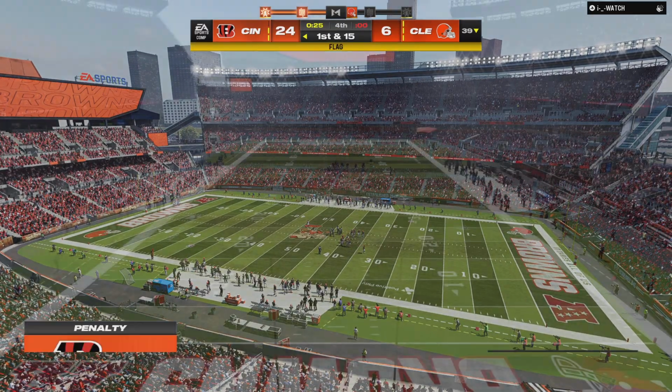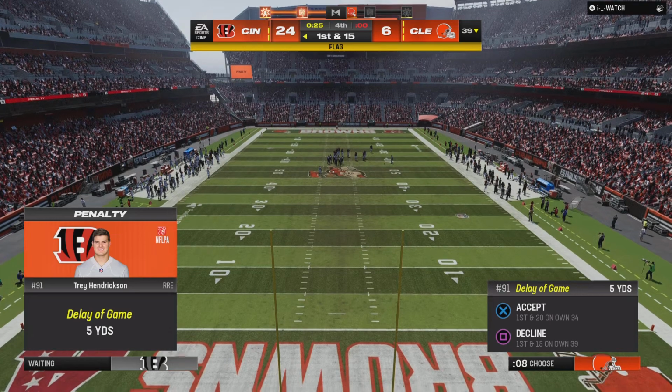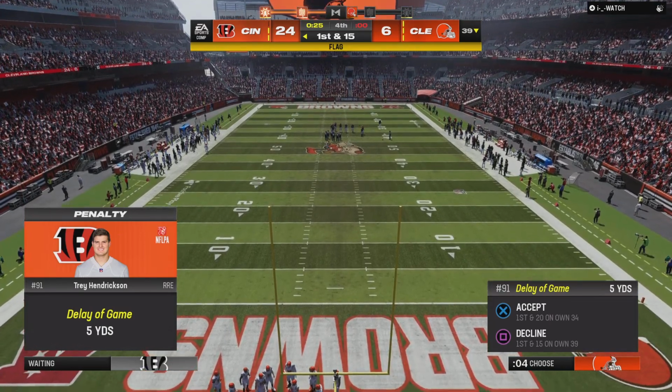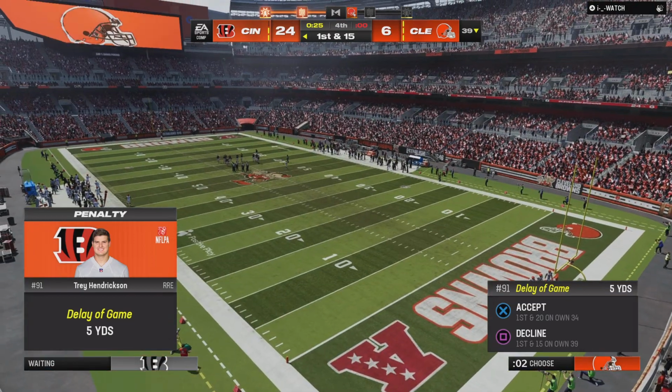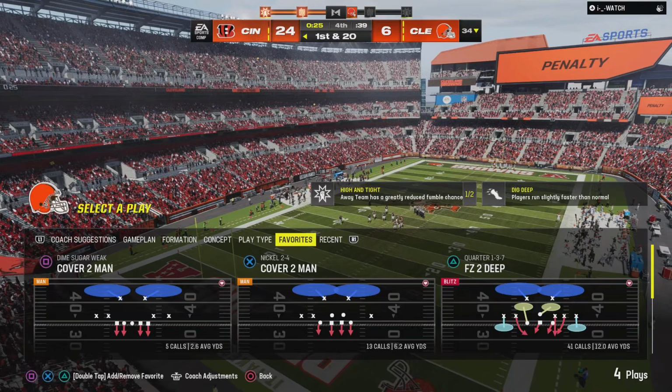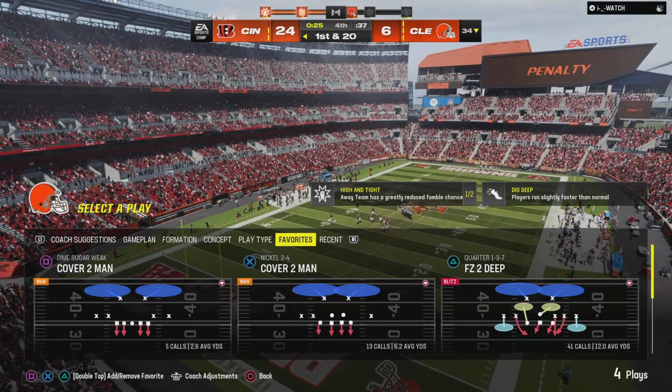Play clock down to zero, and this is not the way to start a drive. That flag accepted, and it backs the offense up a little bit.